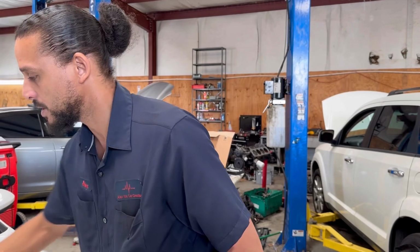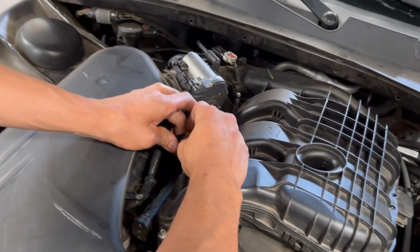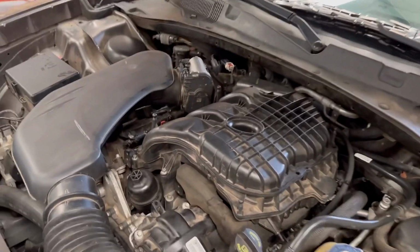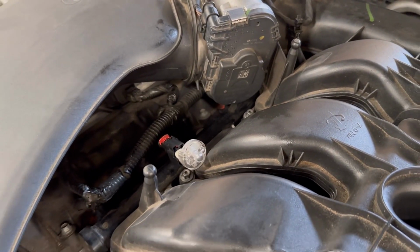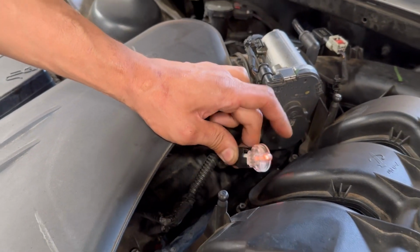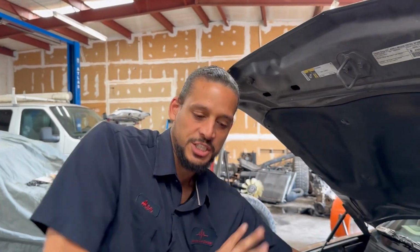The next one, what I'm gonna do is use a noid light to make sure the computer is putting out a signal to the injector. I'm about to demonstrate that for you right now. So you just hook up this little LED light to the connector, crank the vehicle, and it should blink real fast. No blinking. No. Yeah, it's blinking. I guess it had a bad connection. I was about to say, it was not doing that before, y'all. Y'all see. Yeah, make sure your connection is good. So yes, the computer is putting out the signal for the injector to fire.